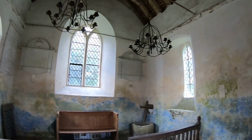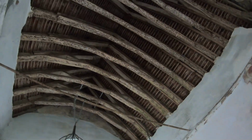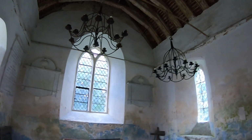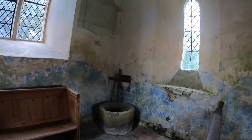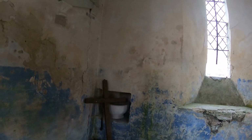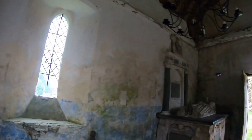And here we are, we're inside. It's a very, very small church. Let me just show you up into the roof here, which is under a tiled roof with the old beams. So this is facing east now, this way. We've got what looks like a font possibly there, and perhaps an ancient piscina or aumbrey there. But it's got plain leaded light windows in here.